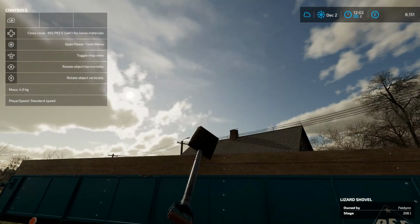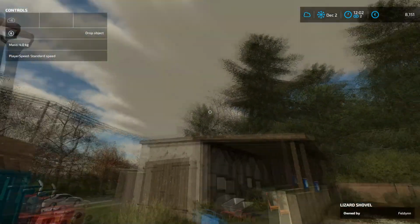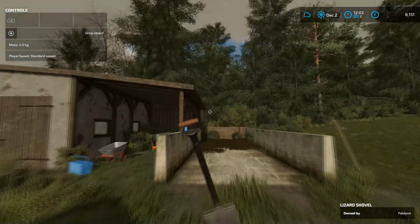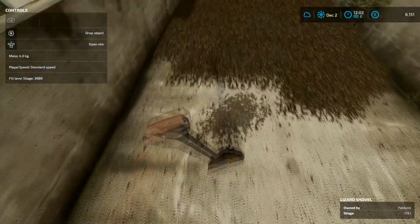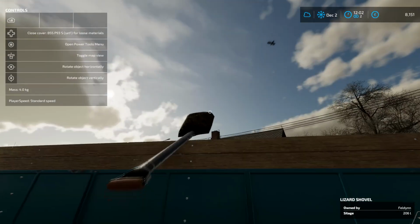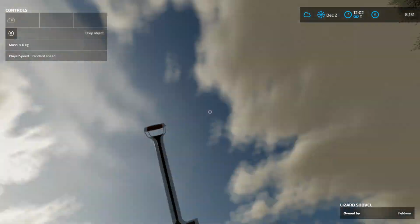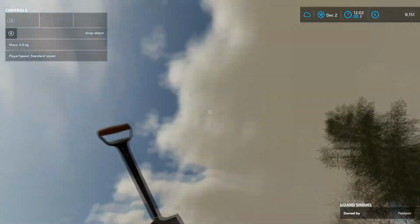Now, I did have a look at the price for this, and it looks like now is actually a very good time to be selling silage. Oops, got my shovel stuck in the trailer. Yeah, apparently now is pretty much the best time of year. I guess because it's the middle of winter, so people need it for winter animal feed.